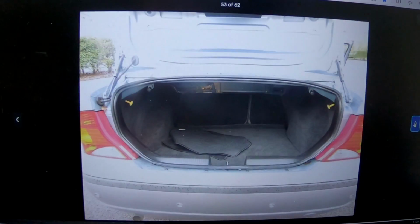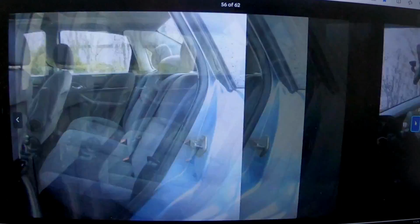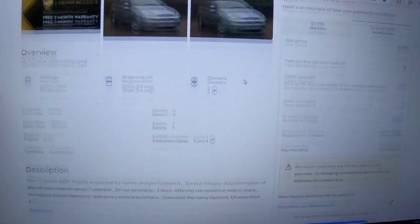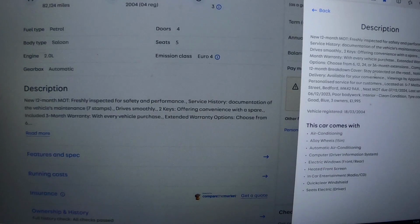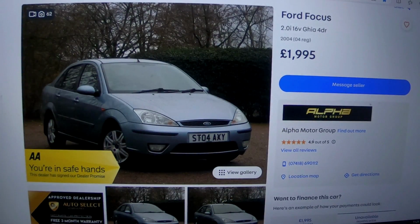Just depends how it's been looked after in every other department. Seats are brilliant. Okay. I think we've seen enough. I think I've actually gone through most of the photos. 82,000 miles. Fresh MOT, obviously. 2 keys. Nothing else really, but it's got the service history, 7 stamps. For £2,000, yeah, all day actually.